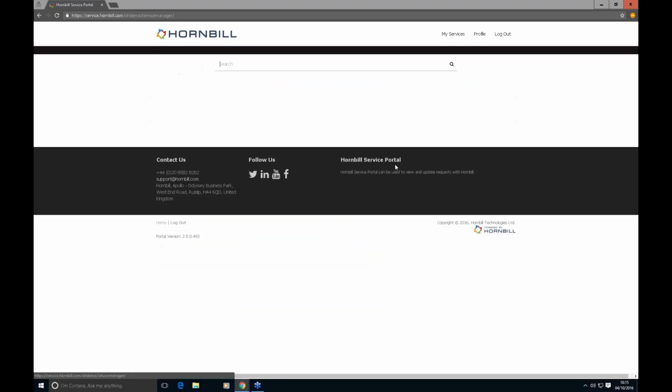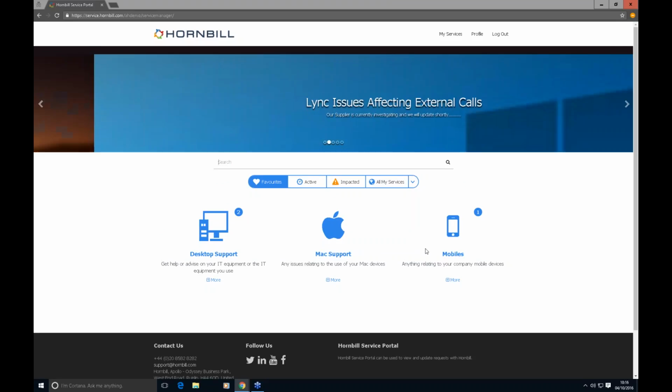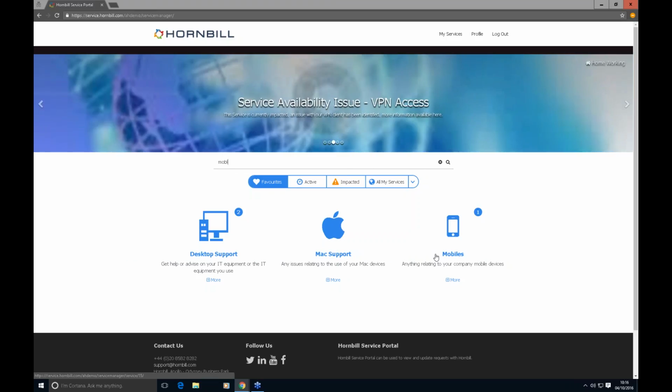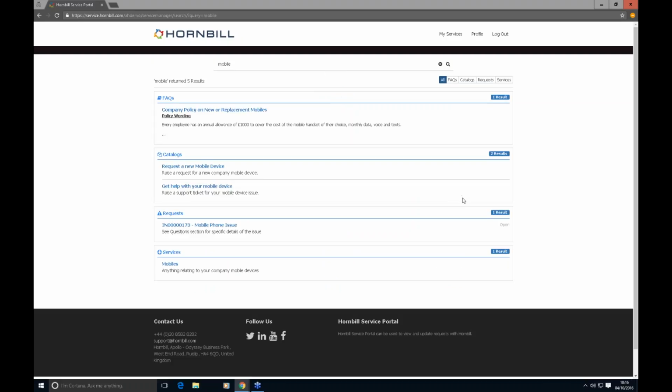Now, assuming we were approaching this slightly differently, one of the features we built in here is a global federated search on the portal, and this allows Steve in this instance to search for anything that relates to him, if you like, and the services that he has available to him. So if I was to go in here and search for mobile, assuming that Steve perhaps had lost his mobile or was looking for some information in relation to his mobile, you can see there's various bits of information that are being returned.